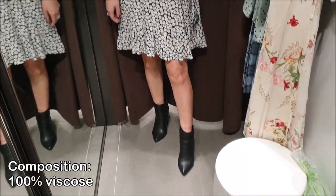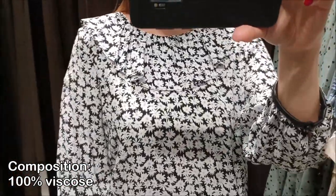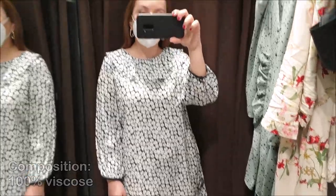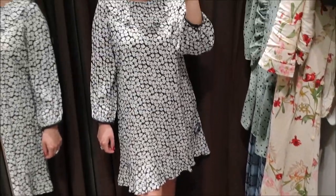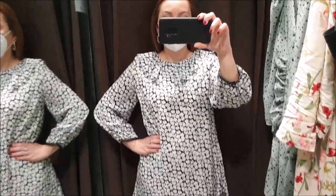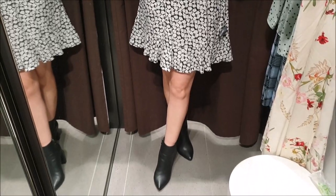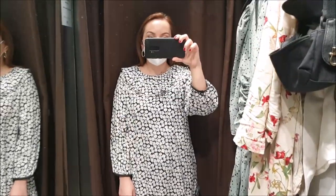I like so much the print of the dress, with white daisies on a black background. The dress is not fitted at the waist, is very fresh, the fabric composition is 100% viscose and is perfect for spring. This is one of my favorite dresses in this spring-summer 2020 collection.